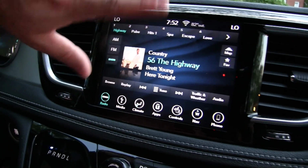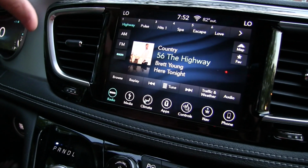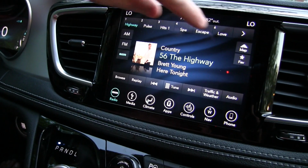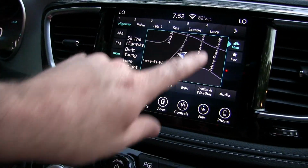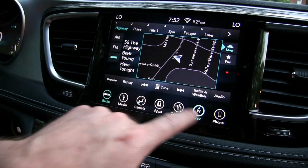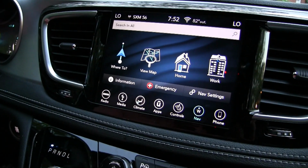Now, what I like is the big screen approach when it comes to the information, the entertainment right here, all really easy to navigate. But one thing I've noticed this time around is the ability to have a dual look, specifically with the map right here in the middle, as well as the entertainment going on. Now, if you need to go full screen on the map, you can simply press it right there, and then you get into the typical navigation.